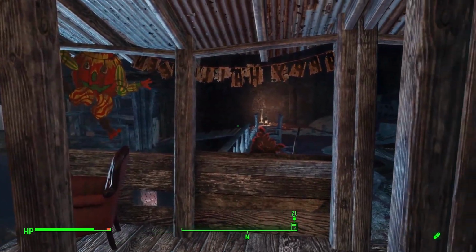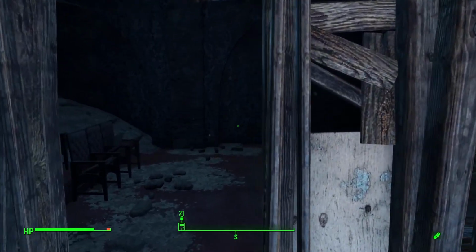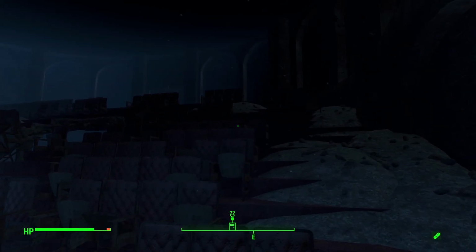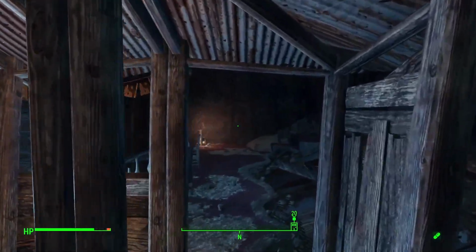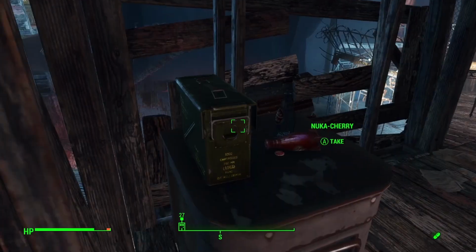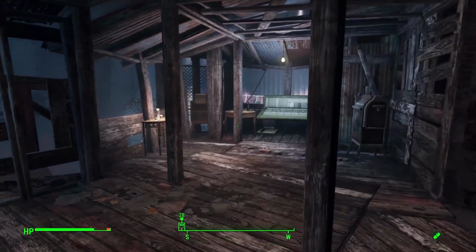I like this little Halloween themed section. That's kind of fun. I guess if you're a big Halloween fan, I know a lot of adults are big Halloween fans these days. No disrespect there. I enjoy myself a nice Halloween party every once in a while. And it looks like over here we've got the control panel. That's where all the stage lights and such are being controlled from.